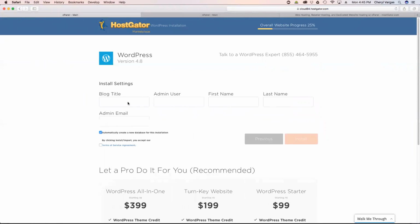Then you're going to enter your blog title. So I'm just going to call it My New Site. And admin user, it's better not to use admin. That used to be something everybody used, and then all of the hackers got aware of it, and that's how they have an easier time breaking into your site. So you want to maybe pick your dog or something. So I'm going to call my admin username Spot.